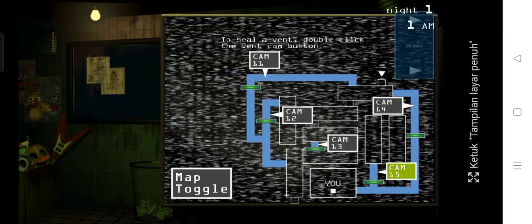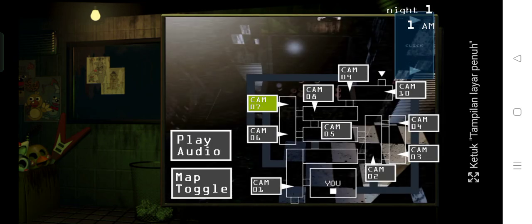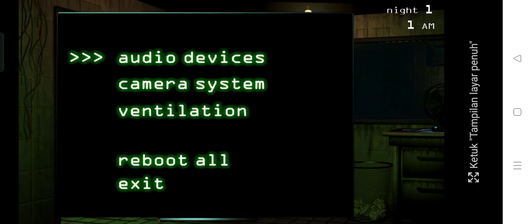So not only will you be monitoring the people on the camera as they pass through, you know, to make sure no one steals anything or makes out in the corner, but you'll also be a part of the show. It'll make it feel really authentic, I think. Now let me tell you about what's new.